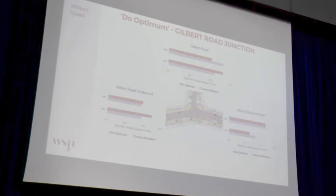In the PM, in fact, the do optimum looks to be an improvement in terms of stuff coming into the city. A bit of a reverse, I guess, a flip on that in terms of stuff coming out of the city. It's slightly worse than the do optimum in terms of the queue lengths, particularly in the PM peak. And again, in Gilbert Road, we're seeing quite similar. Again, in the AM there's an improvement with the do optimum, but in the PM there's this benefit compared to the current situation. So it's reasonably well balanced.